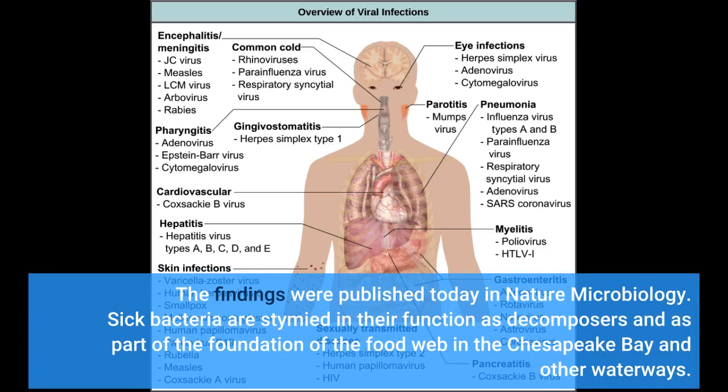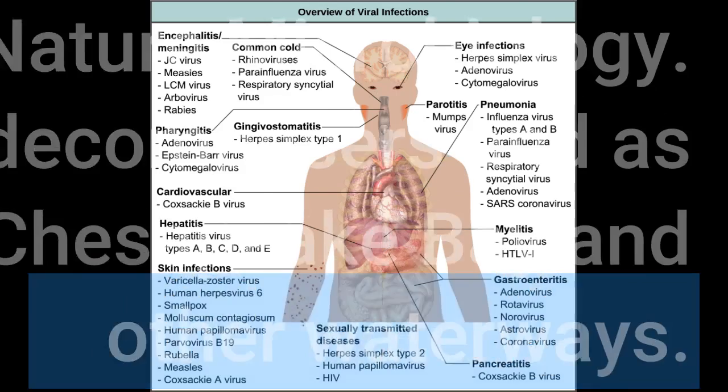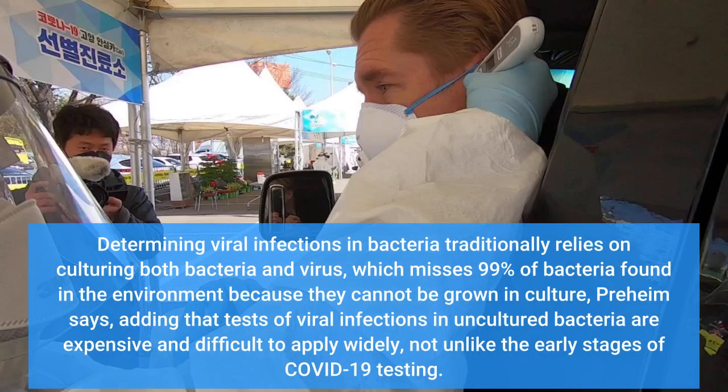Sick bacteria are stymied in their function as decomposers and as part of the foundation of the food web in the Chesapeake Bay and other waterways. Determining viral infections in bacteria traditionally relies on culturing both bacteria and virus, which misses 99% of bacteria found in the environment because they cannot be grown in culture, Preheim says, adding that tests of viral infections in uncultured bacteria are expensive and difficult.